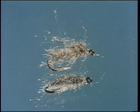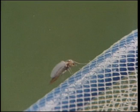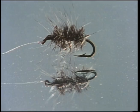Adult midges look like thin mosquitoes with long bodies and short wings. Trout take the emerger and the adult just as readily as they'll take the pupa. This pattern, the Griffith's gnat, is the best fly I know of to mimic these stages. It can be left full to imitate the adult, or trimmed flat on the bottom to represent the emerger.